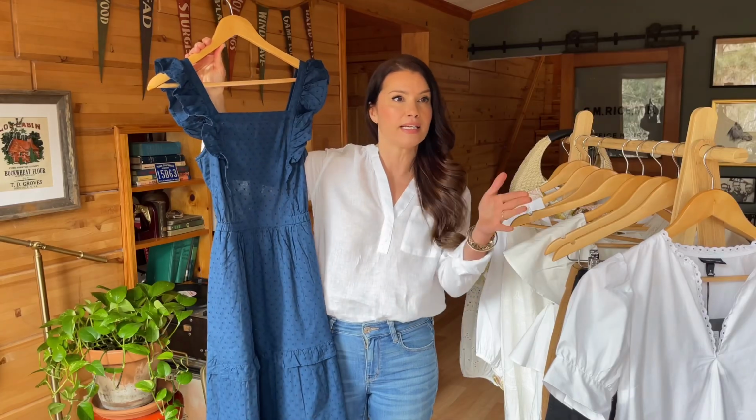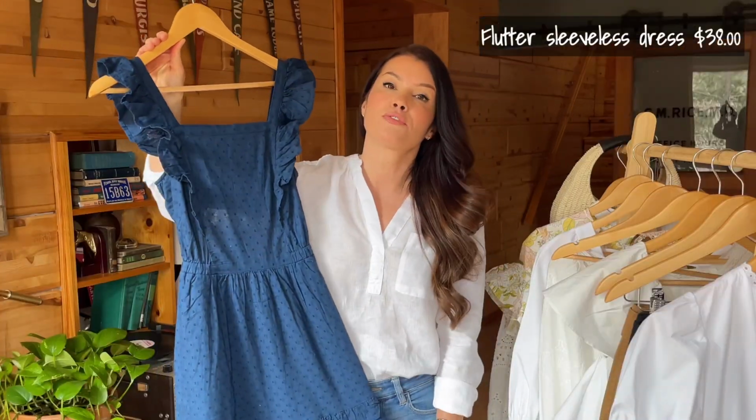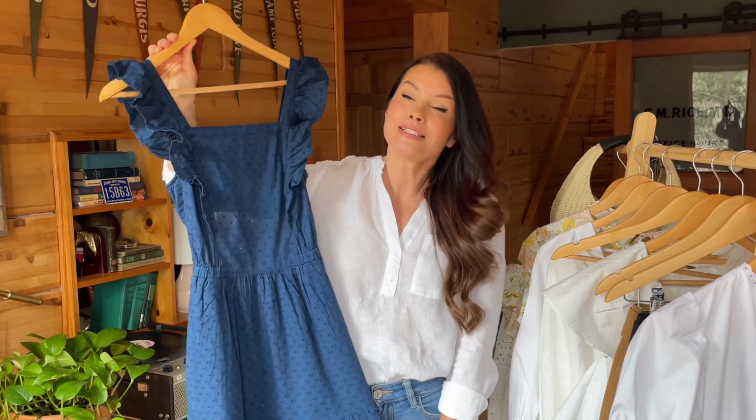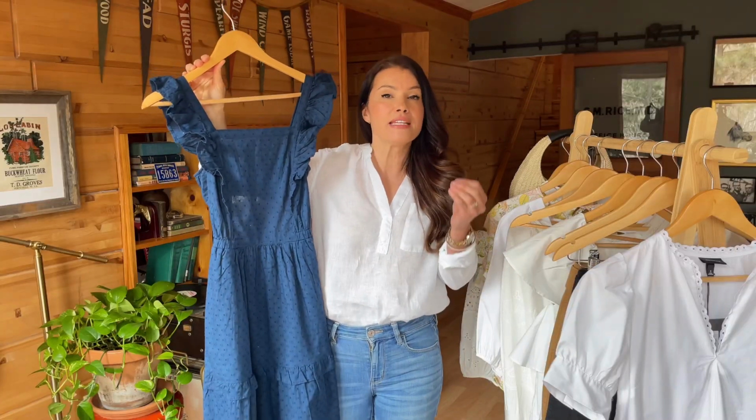This dress keeps selling out, they restock it. It sells out, they restock it. I actually turned on my notifications for them to let me know when a small comes in, because the extra small is just a tad too tight in the bodice for me. But love the navy color.